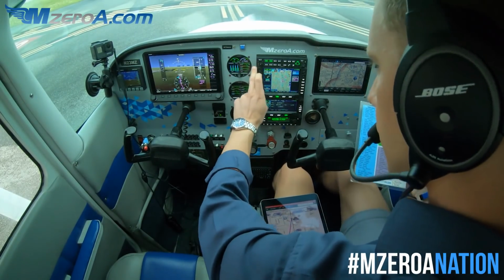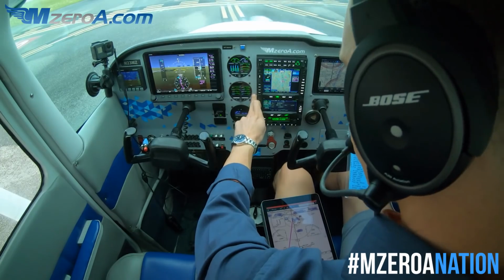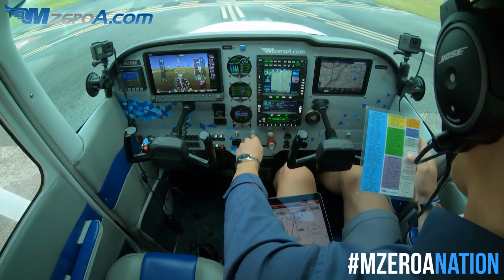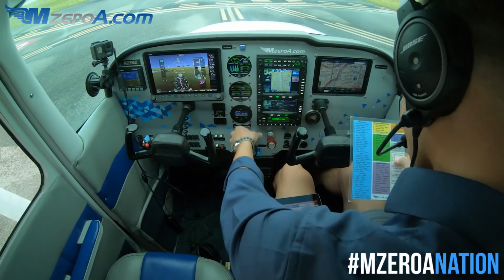Engine instruments, check. Oil pressure is good, oil temp's green and rising. Fuel is full, CO level is 0. Batteries charging, volts look good, carb temp's great where it's at. OAT 74, no issues there, but back to idle with the carburetor heat.